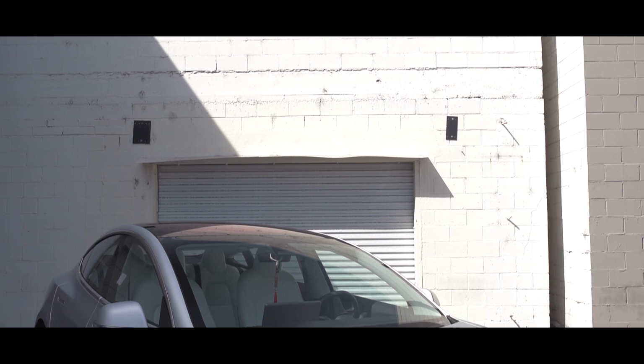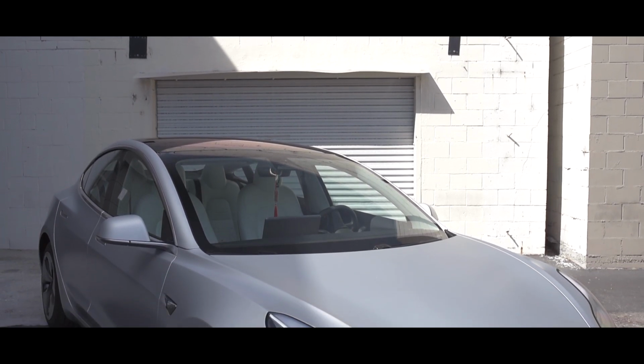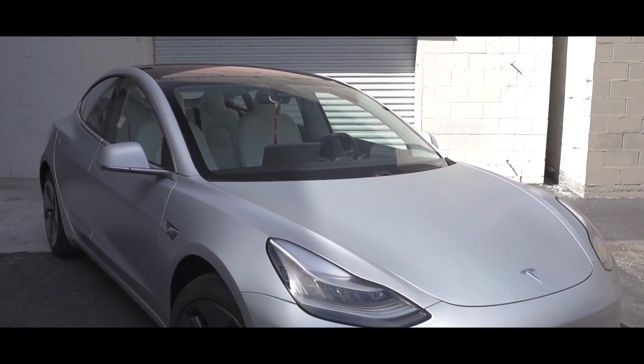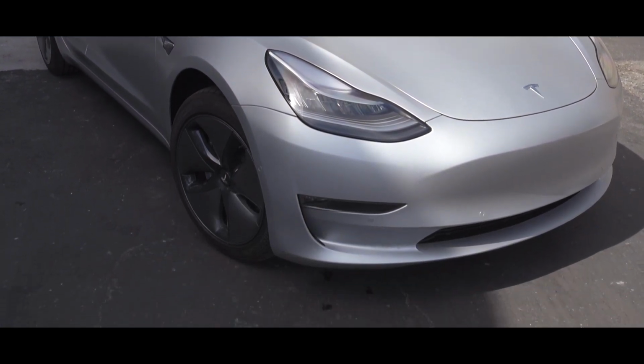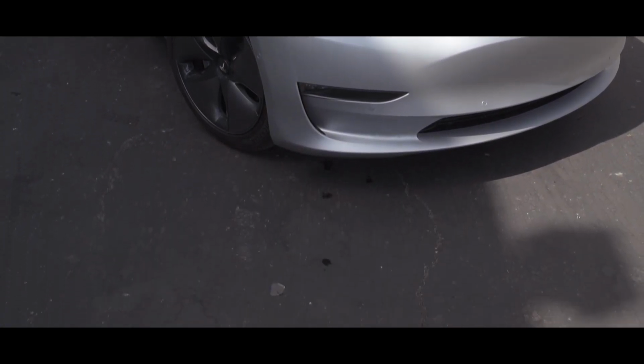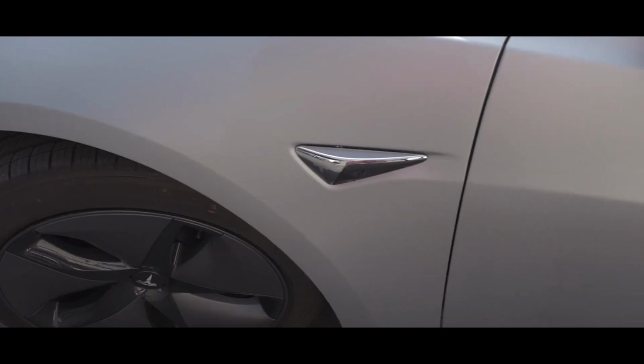You'd probably want to do PPF on your vehicle if you just purchased it or you have an investment that you want to protect. You can get paint protection film in 2 finishes: a matte finish or an ultra gloss finish.